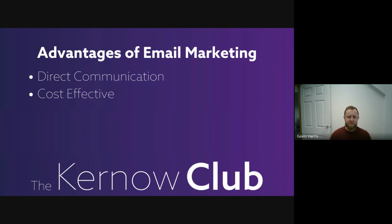The next advantage is that it is cost effective. Unlike SMS or text messaging, you don't get charged per email that you send out. You certainly shouldn't be if you're using the right software. You can send emails weekly, fortnightly, monthly. If you have it set up as automation, you could be sending them an email every couple of days. I would probably advise against that, you don't want to make them sick of your brand.